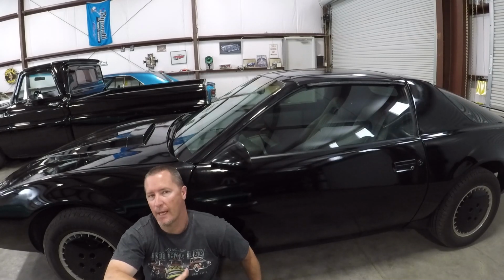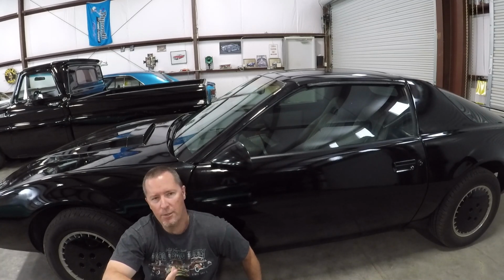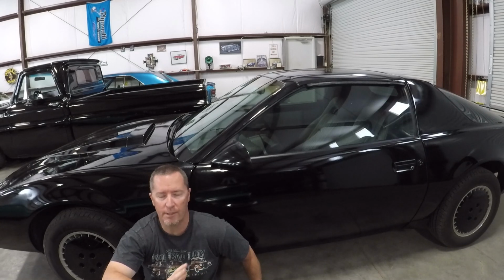You know, that's the one thing. I could spend a lot of money, put a really nice paint job on it, and do some other things to it that I'm going to talk about here in a second. But I just want to enjoy this car. I want to drive it. I want to take it to shows and show it off and have a good time and talk to people and meet people through the car.